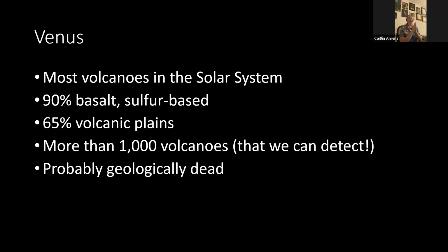Now on to Venus. Venus has the most volcanoes in our solar system that we can observe, more than 1,000 volcanoes that we have detected so far. And the data for Venus is very, very rough. The data from Magellan is fantastic, don't get me wrong, but we can't pick up really small scale geology. Now, is it probably geologically dead? Maybe. There's still a lot of debate. We're probably not seeing super explosive volcanoes on Venus, but there might be some fresh-ish volcanic flows.